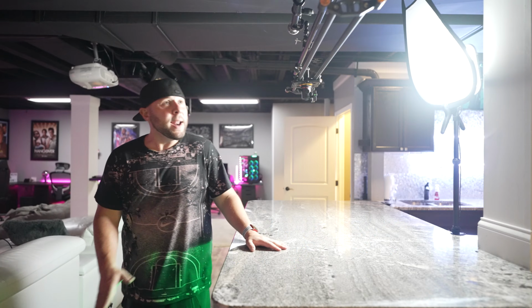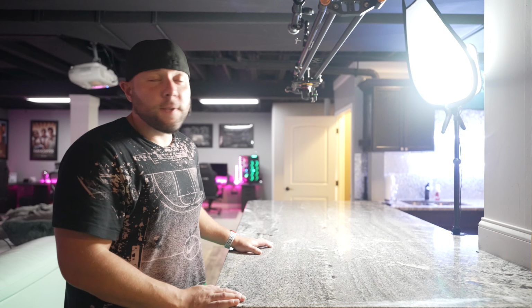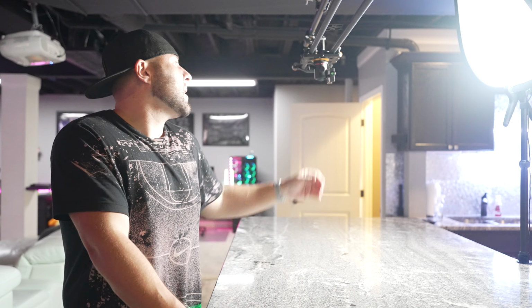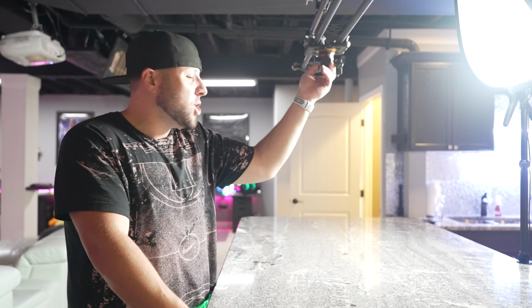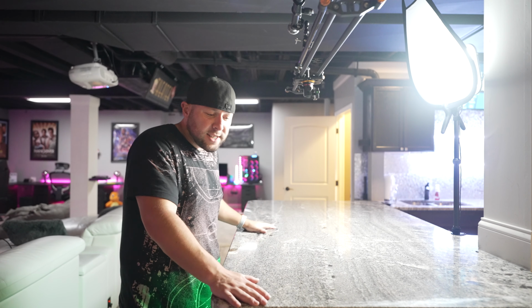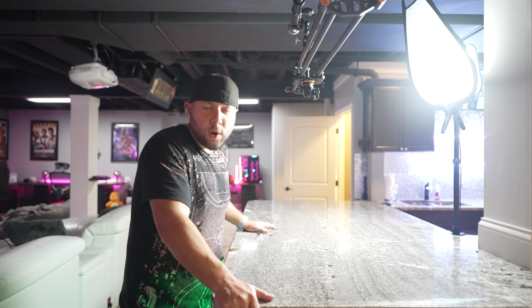Now heading over to this part of the studio, we have one of my favorite pieces that I've actually created myself. We have a Manfrotto arm with a clamp that's connected to a beam, that's connected to a curtain rod, that's connected to a slider here. So we can pretty much film anything as far as top-down sets go. We have this massive piece of granite here that looks absolutely amazing and doesn't move, so you don't have to worry about the table shaking when you're reviewing different pieces of tech.